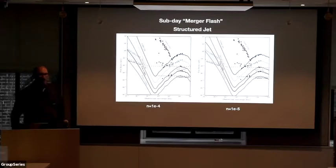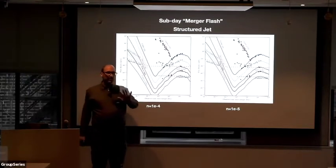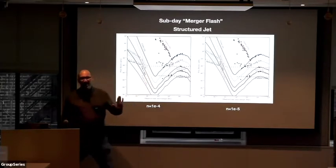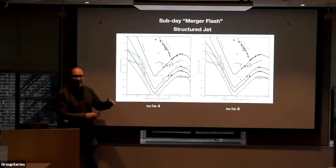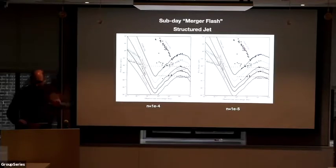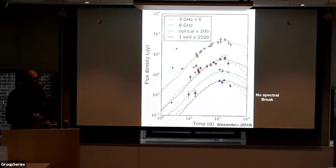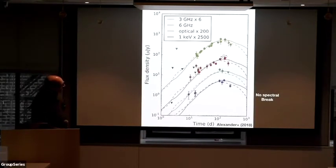So is that merger flash the same as a breakout shock? I think so. There's a lot of trouble with terminology in this field, but yeah, it may be. But no, it's actually a little bit different because it's escaped. Yeah. Different people have different names for these things. But anyway, this would be earlier.